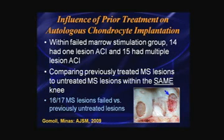And what's really interesting is talk about a control: 15 knees where 2 lesions were treated within the same knee. So you've got 1 virgin one, 1 prior microfracture, and if that happened, 16 of the 17 prior marrow stimulations failed, and 2 of 15 non-treated lesions failed. So the marked difference within the same knee.